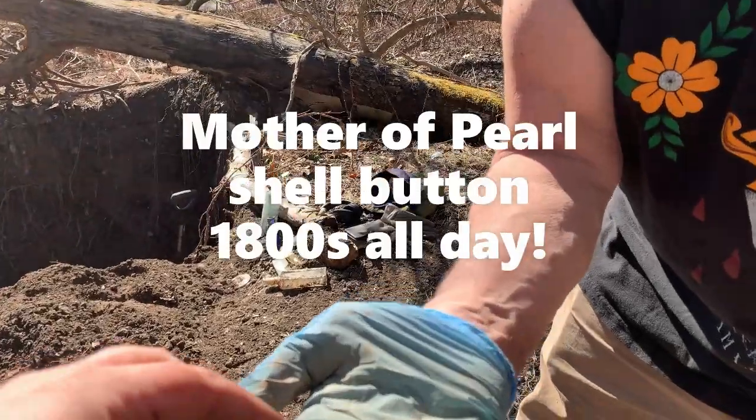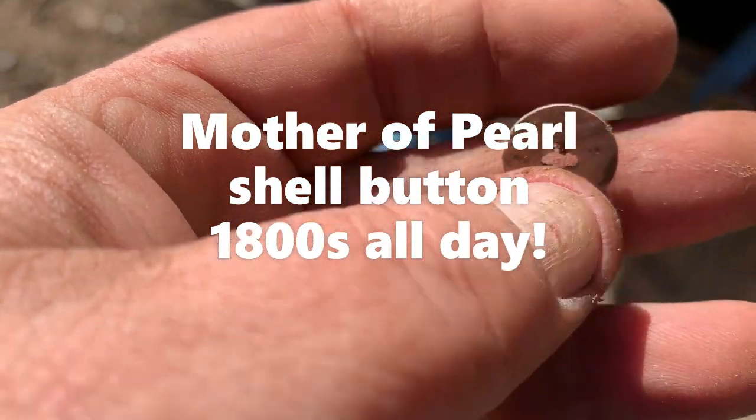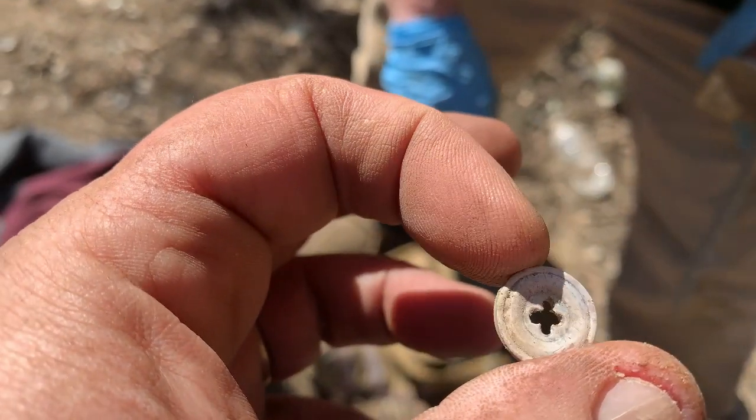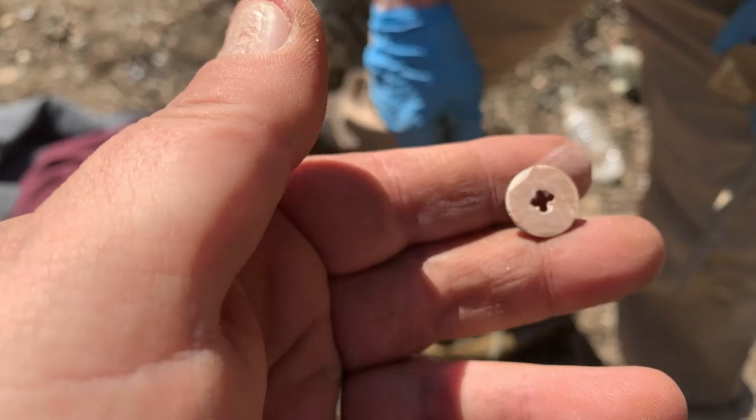All right, Badger just found this old button. Feels like shell. Oh yeah, shell. Oyster shell or something like that. It's beautiful. Got the mother of pearl look to it. Yep, that is shell.